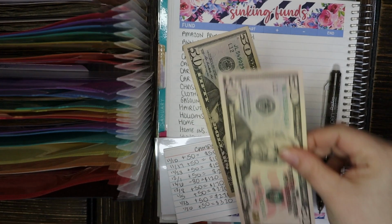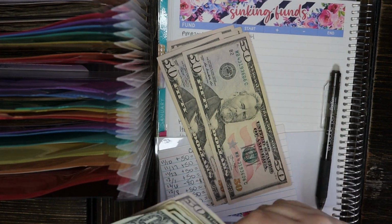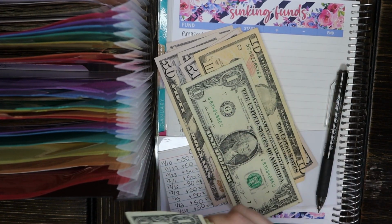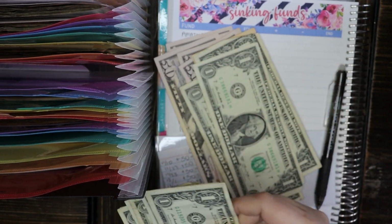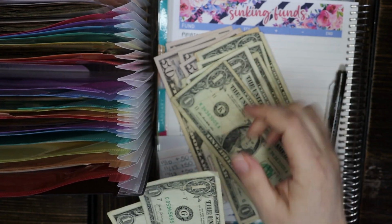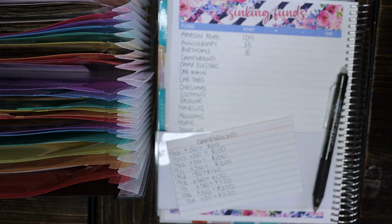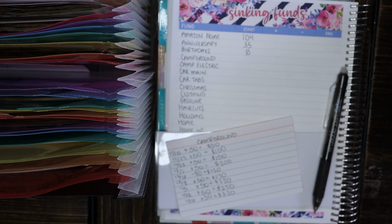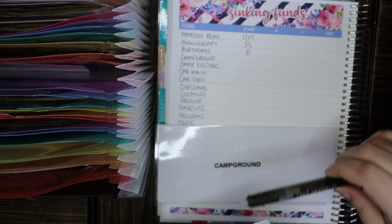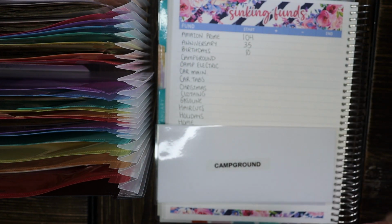So we have 50, 100, 150, 200, 250, 300, 310, 11, 12, 13, 14, 15, 16, 17, 18, 19, 20. So I have not added any money to this since the 26th of January, so that's something I need to keep in mind. I need to be adding more money to this campground fund.